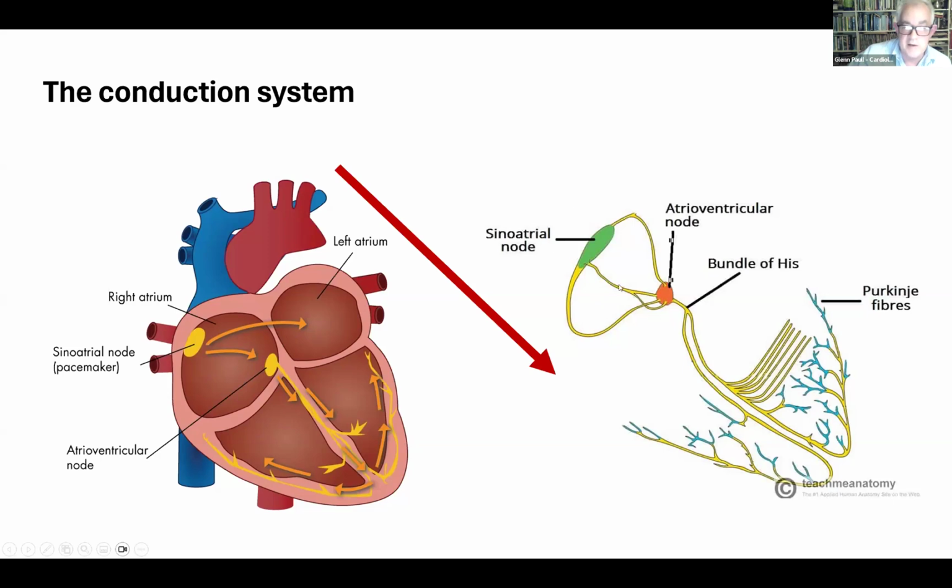So from the sinoatrial node, depolarizing the atria through the atrioventricular node, which does an excellent job in slowing things down, because we don't want things going too fast at times. We want the atria the opportunity to empty blood into the ventricles.